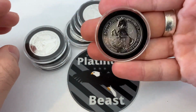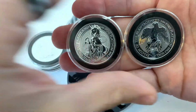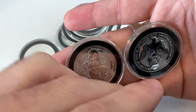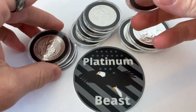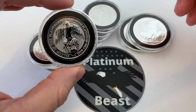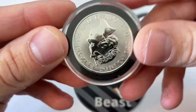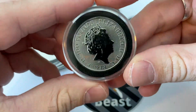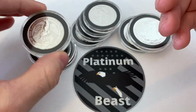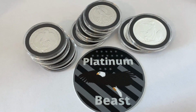most of the pieces that they put out, as soon as they put them out, they're fairly decent premiums, right? So take, for instance, the Queen's Beast Platinum coins. The horse was just released and it has a fairly reasonable premium attached to it since it is a fairly new coin on the market. Later on, it might become more valuable, and I fully expect it to become more valuable as time goes on because it's a limited release series.